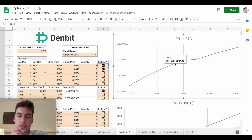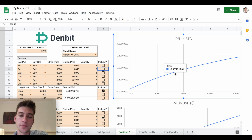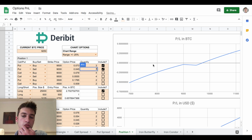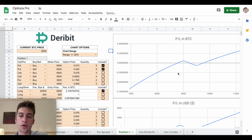If price goes to 86.95, we only lose 0.11. If price goes to 86.95 normally, we lose 0.17. So this is really just protecting you from a lot. And if you ramp up the size, you're even more protected, as you can see. If I do something like this, you are really protected, and you get profit here, drawdown here, profit up here.